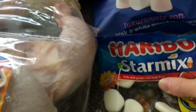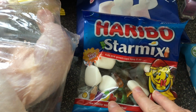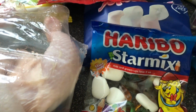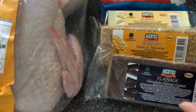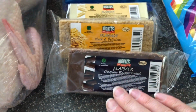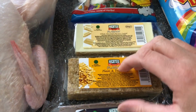I then got some Haribo Star Mix because summer is coming, and I've got these so I can put them in little tubs and separate them out so you can take them on trips without eating the entire bag. And then I've got these flapjacks here. So the Star Mix is actually 99p. Cheap as chips. Okay, and then I've got a flapjack. So I've got a chocolate flavoured one, a plain one, and a white chocolate one.